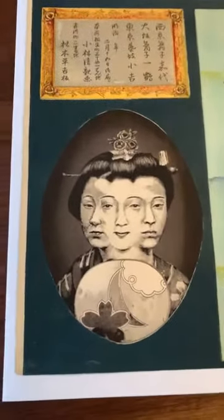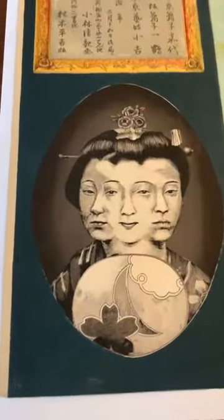So I'm going to sort of quiet down a little bit. I'm going to just zoom in so you could see the print, so you can enjoy that.